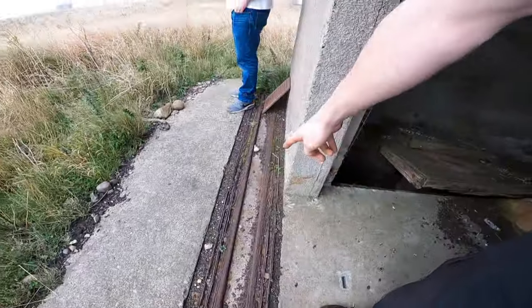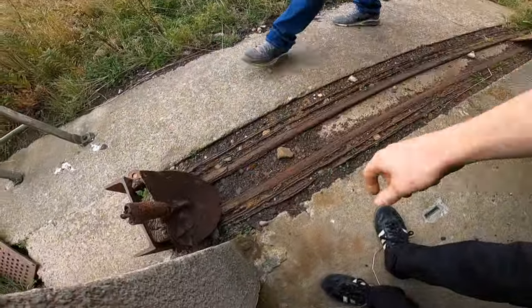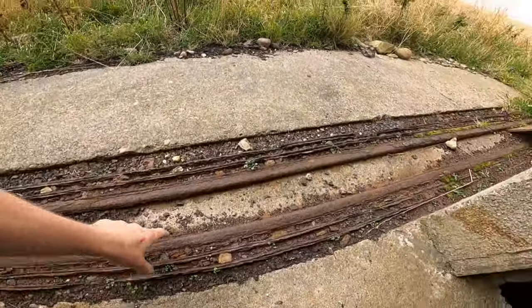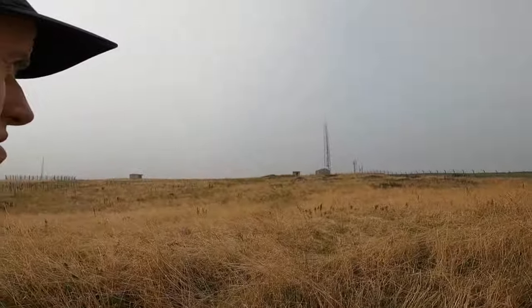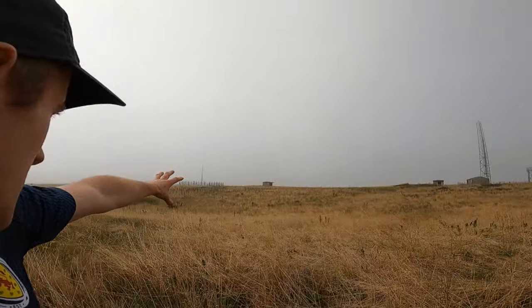And then look, it's had a massive thick door, which is incredible. Look at the runners where the door has been rolling. Wow, that's been a seriously strong door right there. And it looks like there's a few of these masts and buildings dotted over the area.